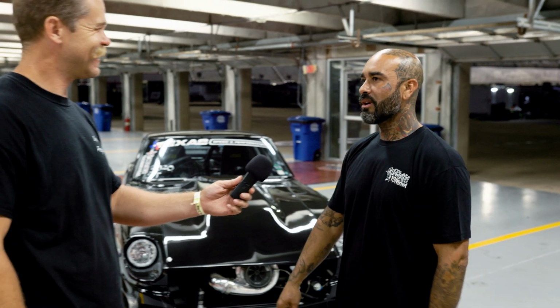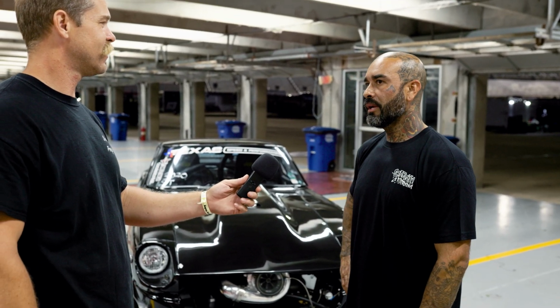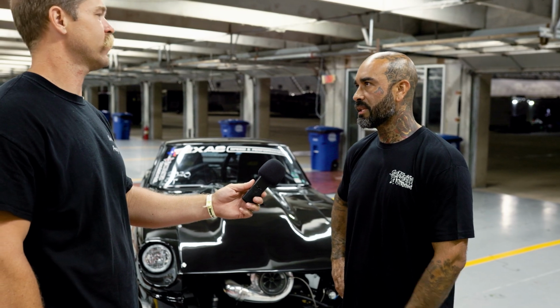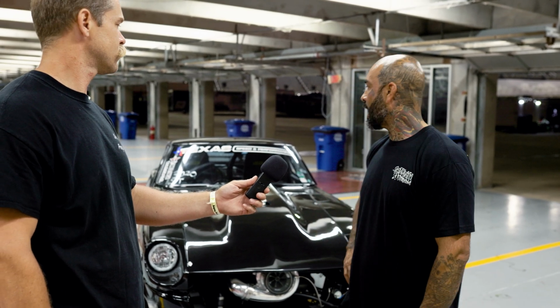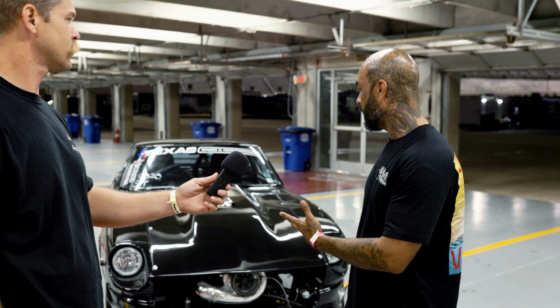But actually we got this car and it was in pretty rough shape. It was pretty fast, but it was what you call a sloppy mechanics build. Like, this car was literally built on the sloppy mechanics page, and it was actually named on the sloppy mechanics page. But it's come a long way.